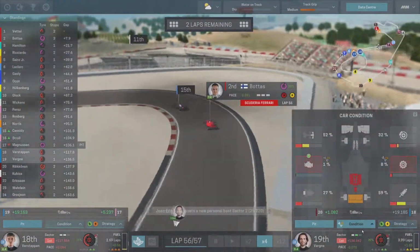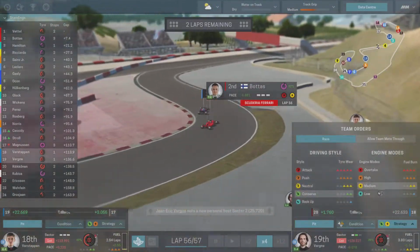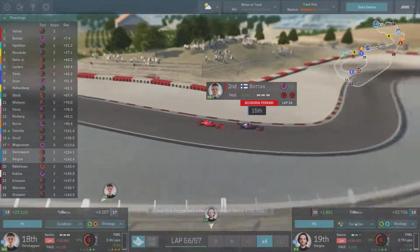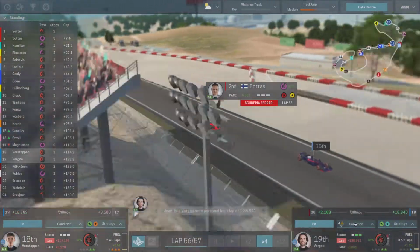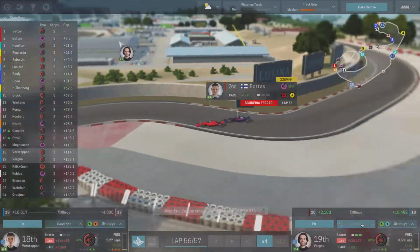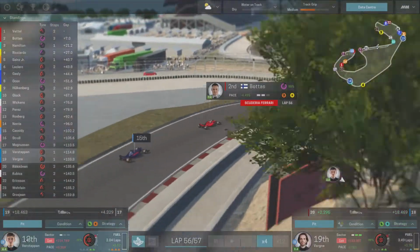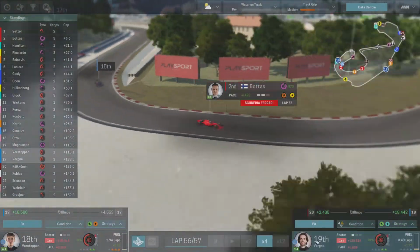I'm the one who might not make it the 2 laps I need. I'm going to back off. Vern's about to get passed by Raikkonen, I think, but it's 2 laps. Come on. You can do it. Don't have a mechanical, please.